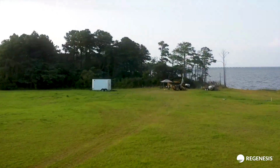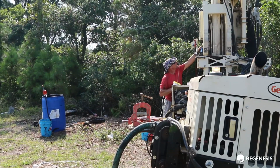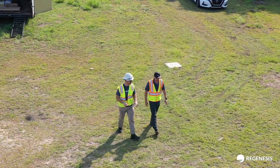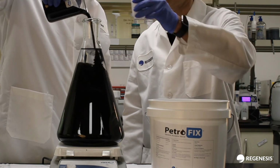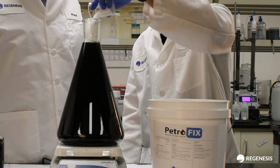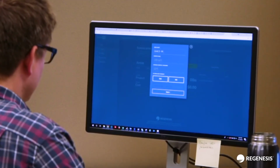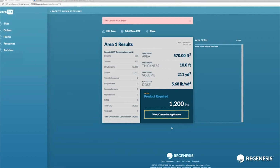Further characterization efforts following the injection event led to a small-scale expansion of approximately 100 square feet of the PetroFix treatment area in August of 2021. As demonstrated, PetroFix continues to deliver proven results, greatly reducing petroleum contaminants quickly and cost-effectively. In addition, PetroFix's user-friendly online design assistant enables environmental professionals to design their own PetroFix remedial applications for a variety of site types.